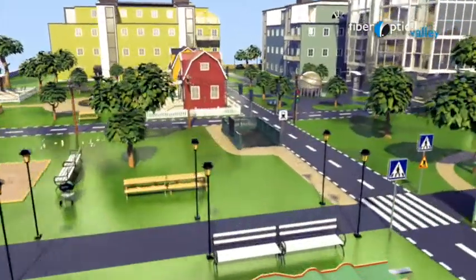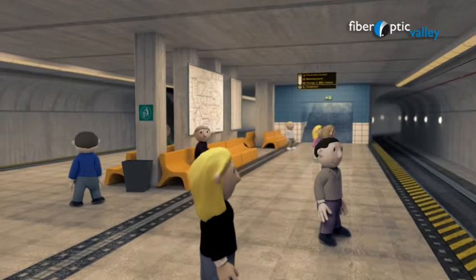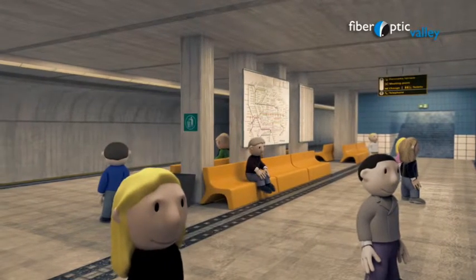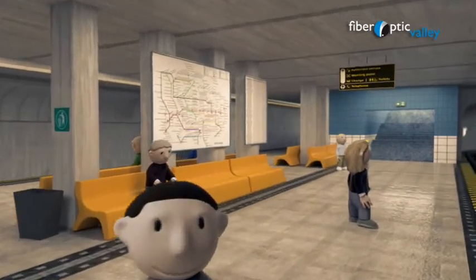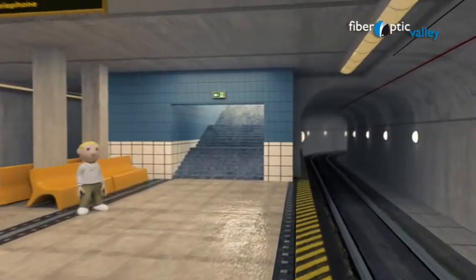Let's say we have a subway station. It's a place used daily by thousands of people. If a fire was to break out in such an environment, underground and with few exits, it is crucial that the fire is put out immediately or that evacuation is made in the most efficient manner. By installing heat-sensitive fiber optic cables, this is exactly what can be achieved.